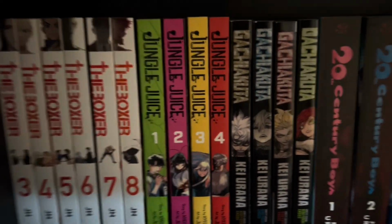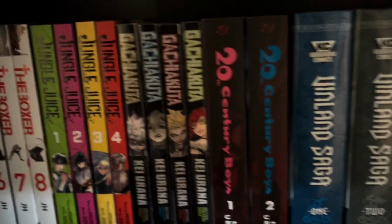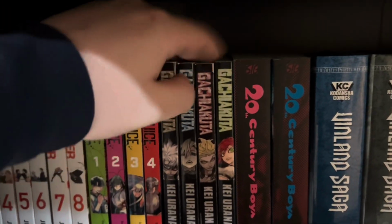Like, incredible read. Jungle Juice, volumes 1 through 4, I've read the first 2 volumes. I think it's fine. Gachiakuta, volumes 1 through 4, I've read the first volume. I think it's very good. I'm excited to read the rest of it.